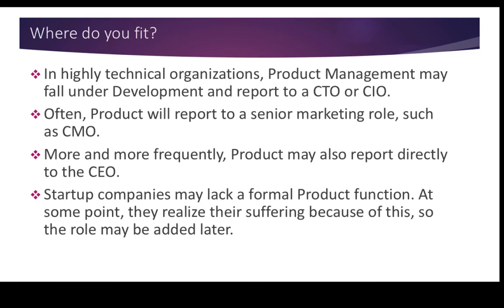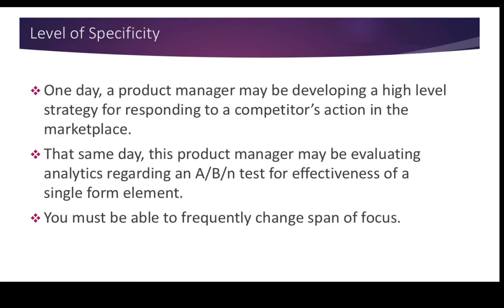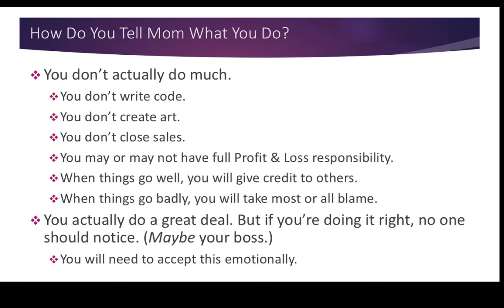Product management might fall under the CTO or the CIO. I don't know. Depends. Again, we're going faster here. It's a highly ambiguous role, even in companies where it's well defined. We help define the value for customers. You're going to have to float a bit. You're going to have to move across all of this. And it's hard sometimes. Okay, we don't need to go over this. Everybody read this?